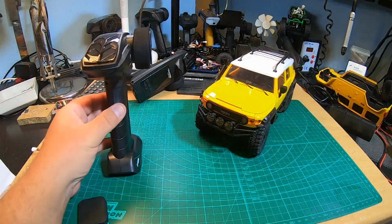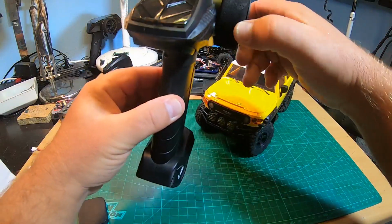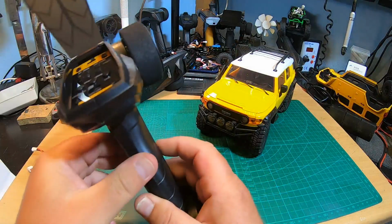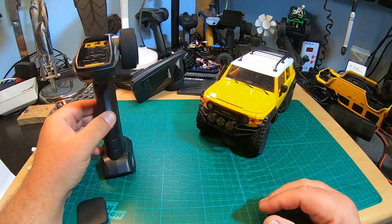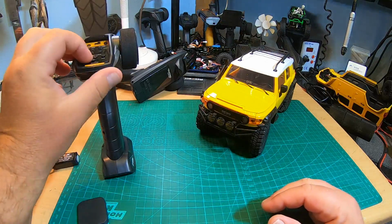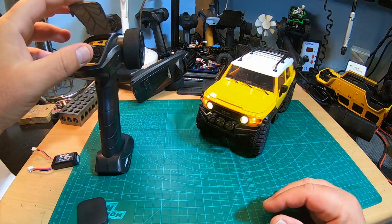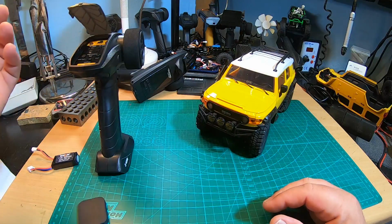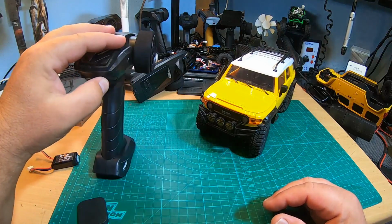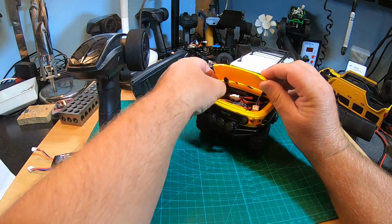And I forgot to show you 2 super nice warning functions of the truck. So now it's on, and if the truck loses control to the radio, you see flashing light, alarm. If it gets connected to the radio again, it does stop. And it does have a low voltage alarm, super nice.